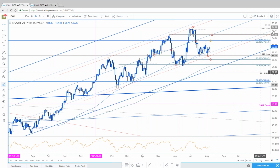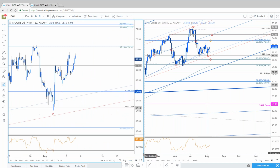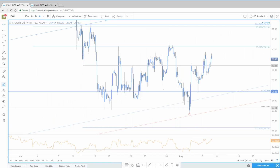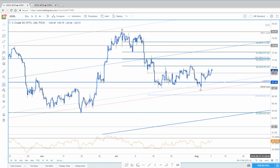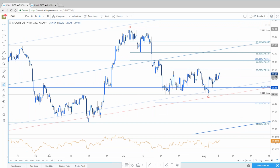So near term, sure, look for the swing higher, but don't expect it, at least in my humble opinion, to last too long. Here's a 240-minute chart. Okay, not out of the woods yet. 60 resistance on momentum, not out of the woods yet. So no change to any of the crude levels.